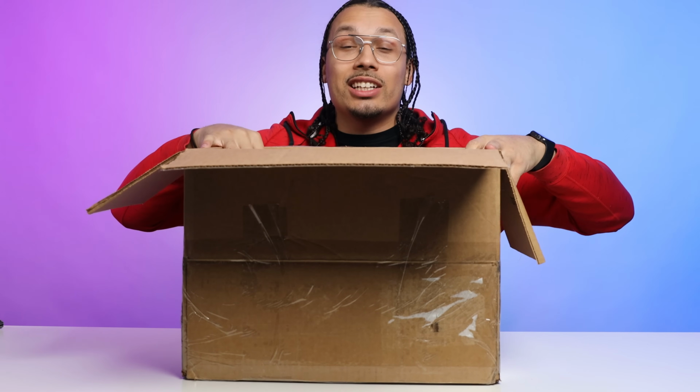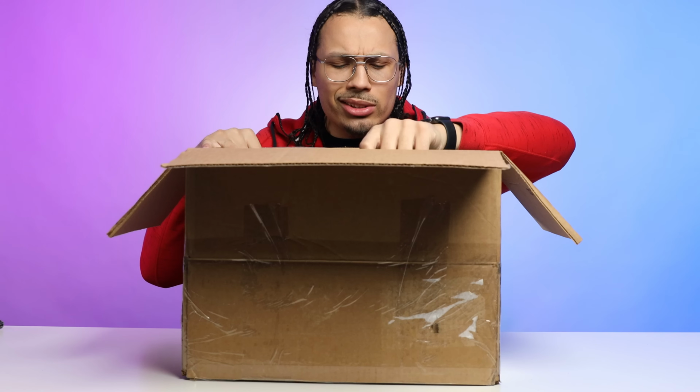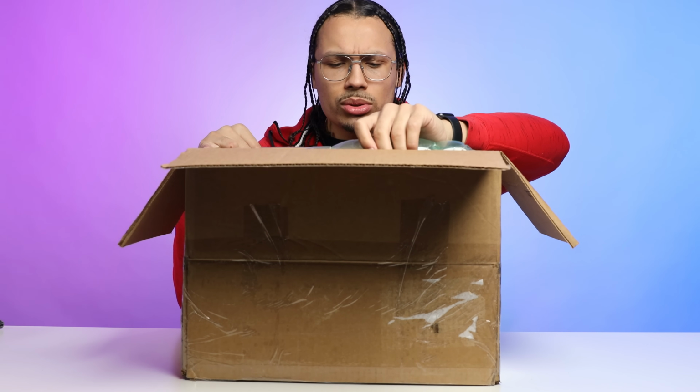Okay, so now we are on to the next shoe. This is a newer Jordan box. What is this, like a Jordan 9 or something? I don't know. What do we have with this retro? With this, this is the old school Jordan box.